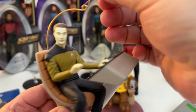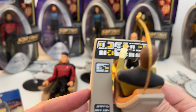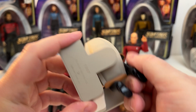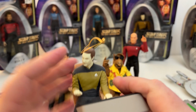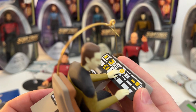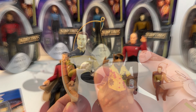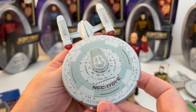This is a little Christmas ornament from Hallmark that I just thought looked amazing and really enjoyed, and it just goes on my shelf. No lights, no nothing. It's from 97 from Hallmark. No lights, no batteries. Just a wonderful representation of Data sitting at his console, and it just sits right behind me on my shelf. So we're down to the last two here, and this is the Enterprise C.